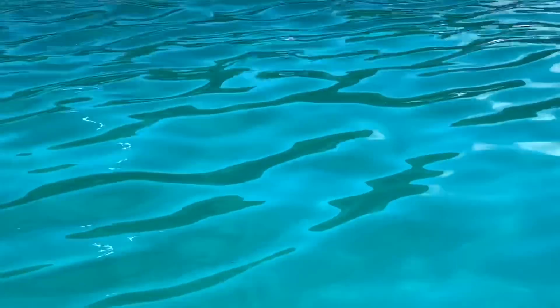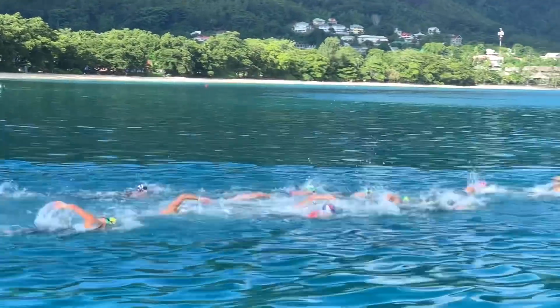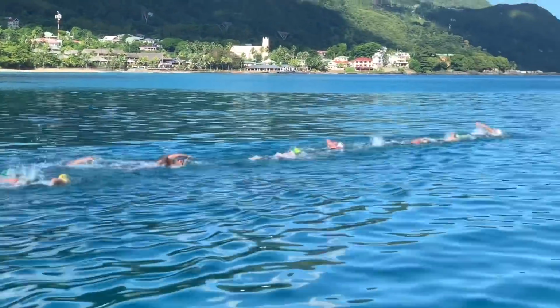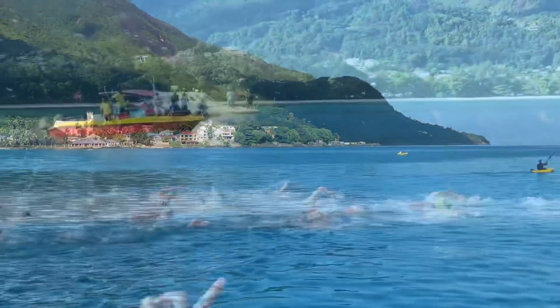If I just pan down now, you can see the bottom clearly. It's really clear blue turquoise water. Amazing conditions for these swimmers to be in. They can see the swimmers clearly as they go around the course.